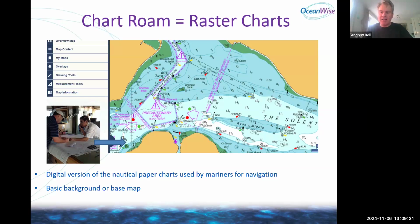The chart features are familiar and easily recognizable to mariners. So they're a great use as a base map for navigation. I should say our product should not be used for navigation. They're designed for mapping and general use and not for navigation, even though they're based on the navigational charts.